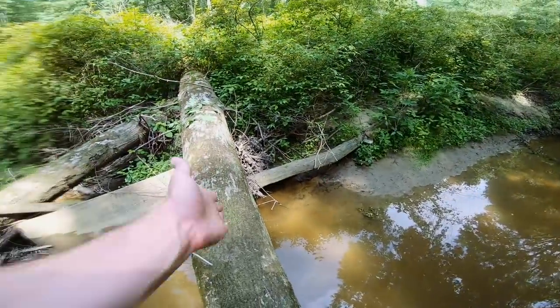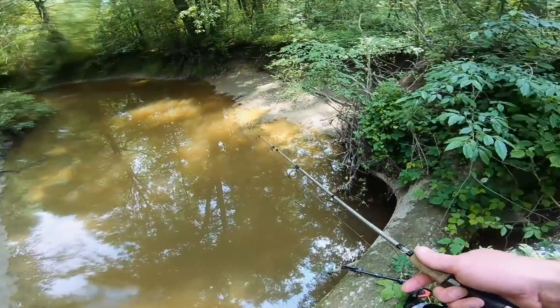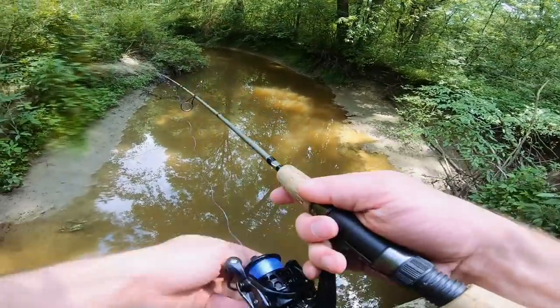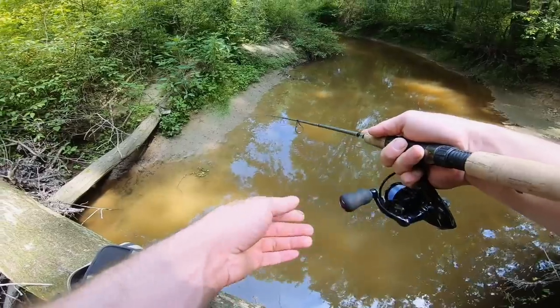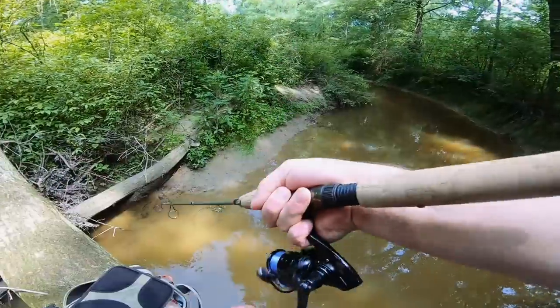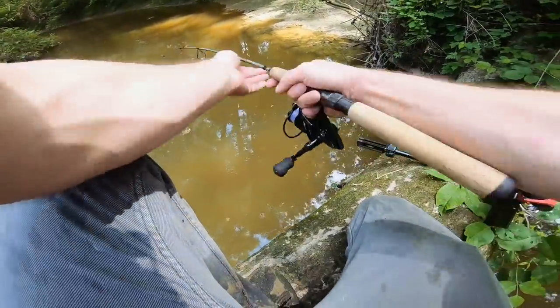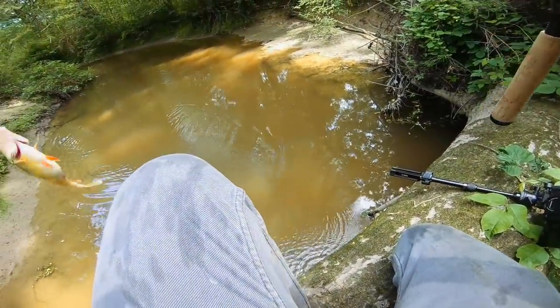All right, so I found this log that goes across the creek, and I'm actually standing on the log right now. There's a nice deep pool right here. I'm just gonna go ahead and make a couple casts in here, see if there's any fish hanging out. Got him. All right. Ooh, nice, nice, nice. Big, big fish! Oh yeah, that's what I'm talking about right there, boys.